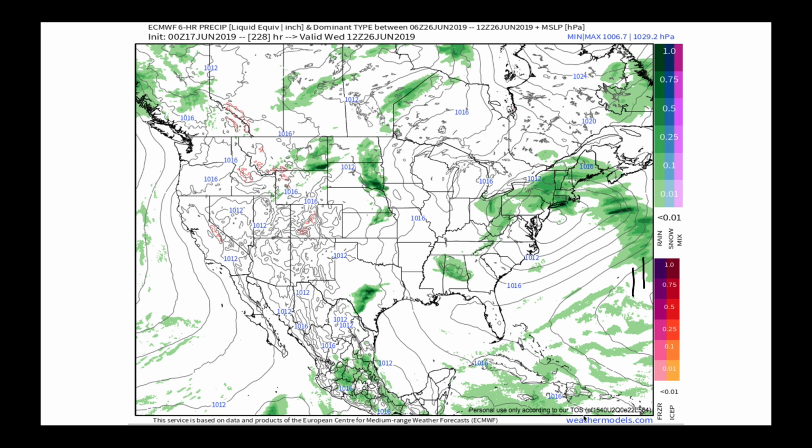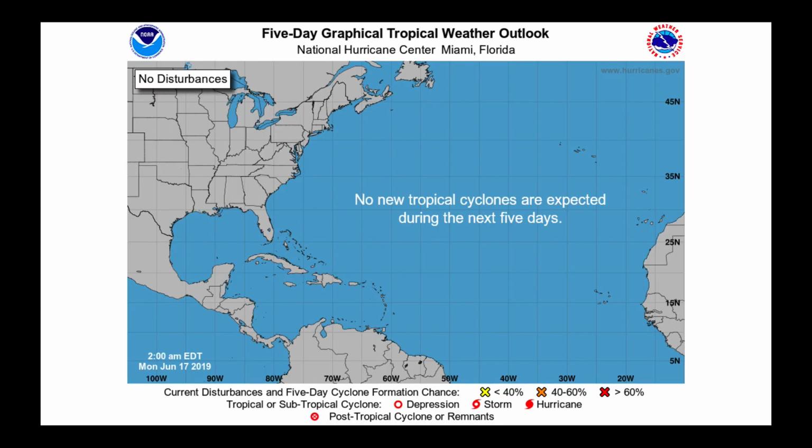So that's the name of the game as we move forward. All right. Talking about tropical weather right now, the National Hurricane Center isn't watching much, which is good. No new tropical activity expected in the next 5 days.